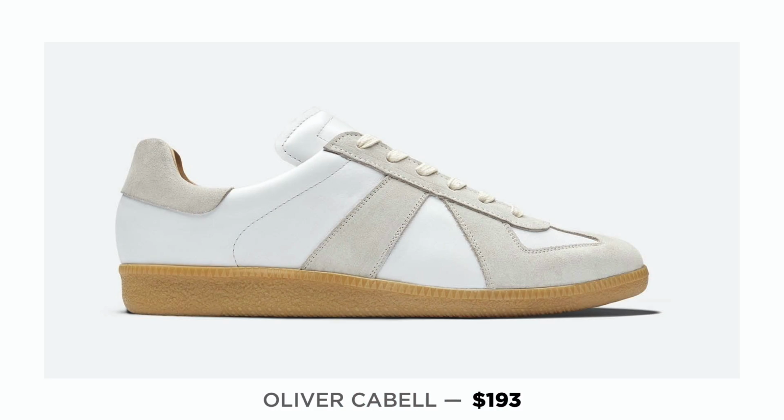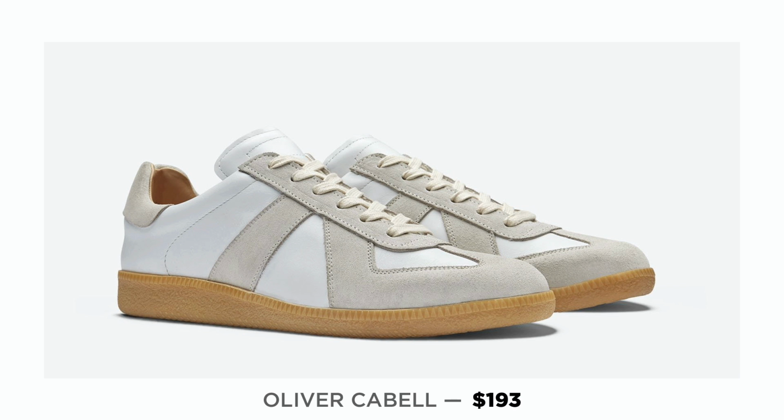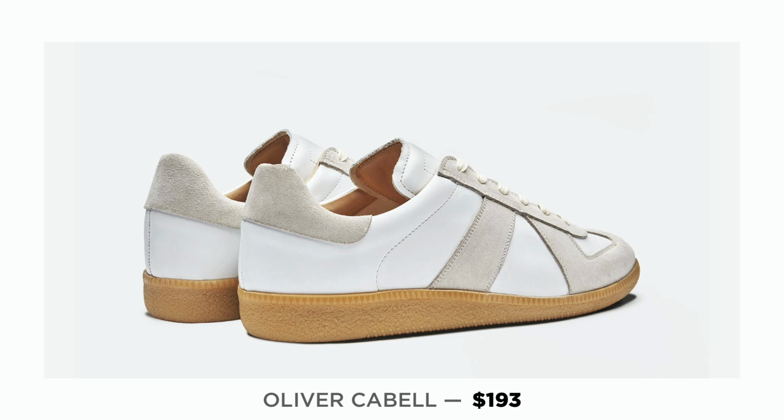But I have 2 alternative brands for you. The first one is called Oliver Cabell. These are their GAT sneaker, aka the GAT. If you look at the shoes side by side, the silhouette is super similar. The materials are on par. The Oliver Cabell version is actually less branded, so therefore more minimal. And on top of that is less than half the price.